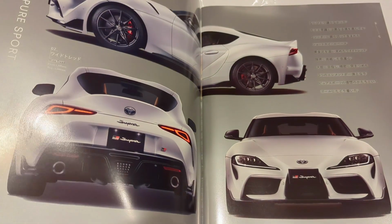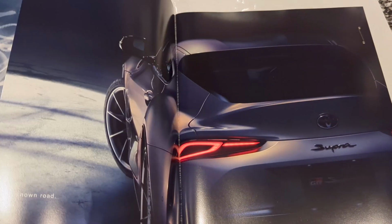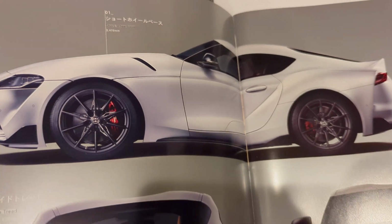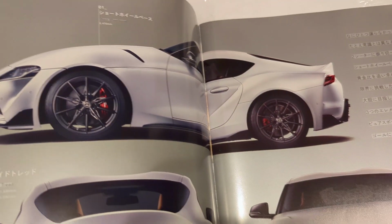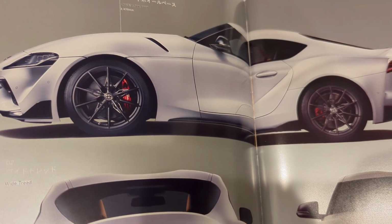This is kind of like the catalogue, or the brochure you might want to say, and there's lots of Supra stuff in there, and it's all obviously Japanese domestic market based. And something I don't know if anyone's noticed, but I think in other countries you'll have a reflector, an orange one at the front and a red one around the back. But in Japan, you don't have that same law, so they don't have the reflectors on there.